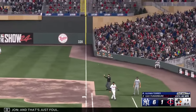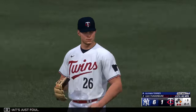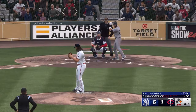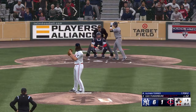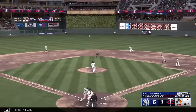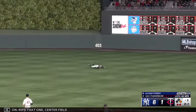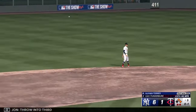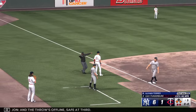And that's just foul. The pitch. Rips that one center field. Lays out, but he can't squeeze it. Throw into third, and the throw's offline. Safe at third.